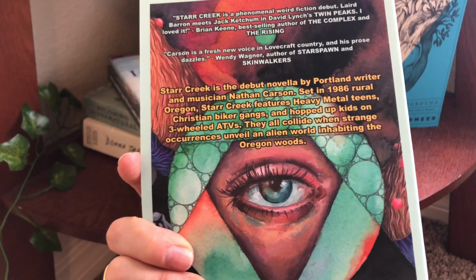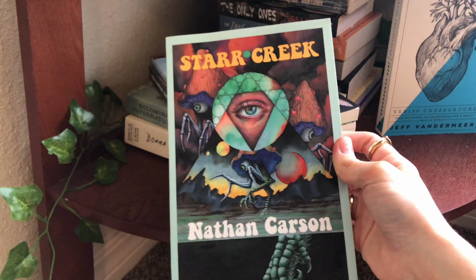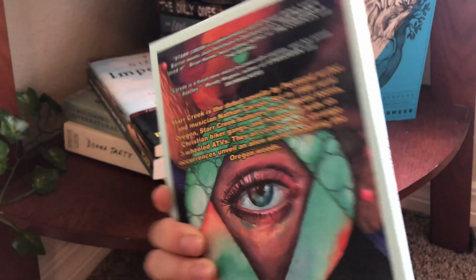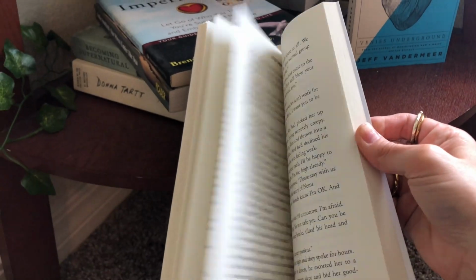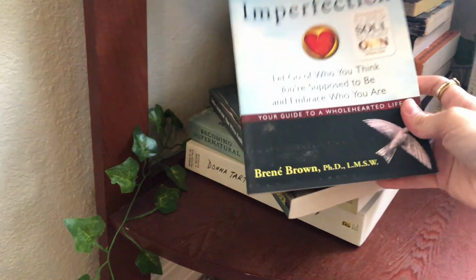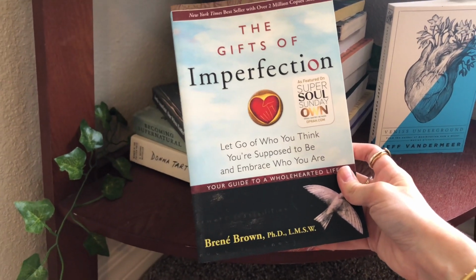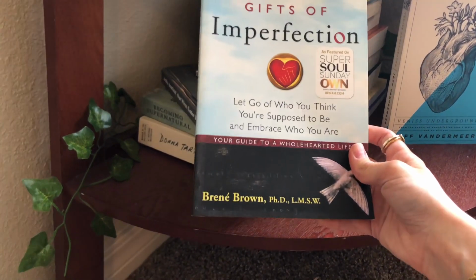It's so wacky and weird. Takes place in the 80s. Yeah, it's one of those smaller, maybe even self-published books. So weird and wonderful. Highly recommend this one. The Gifts of Imperfection. I want to get into Brené Brown, reading her actual books, because I've listened to her talks before and they're really good, but I haven't actually read this one.